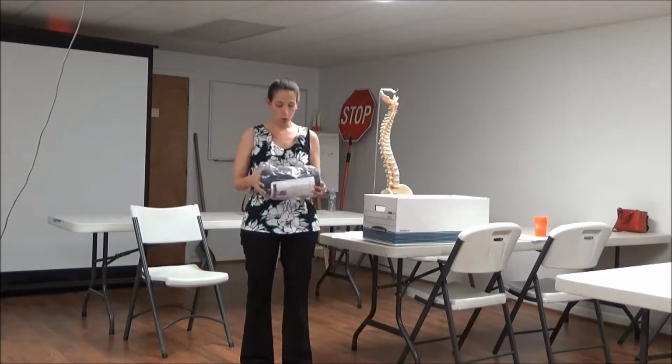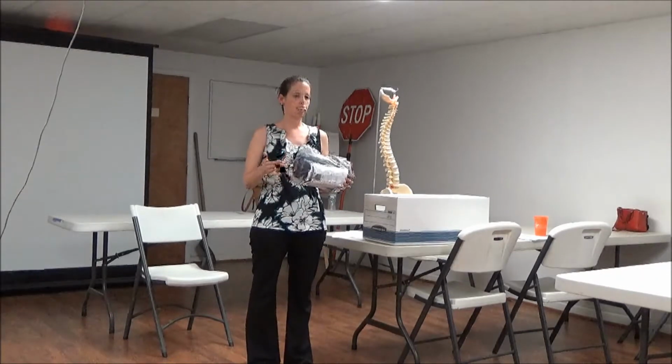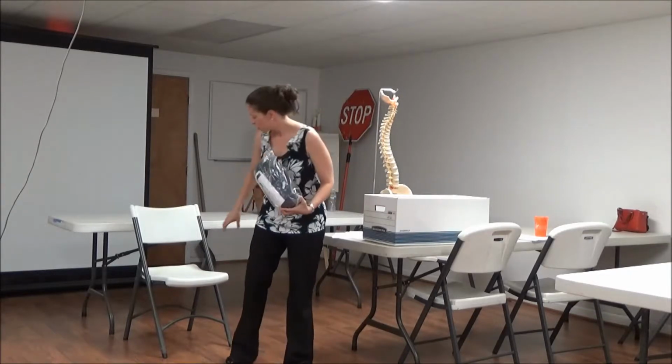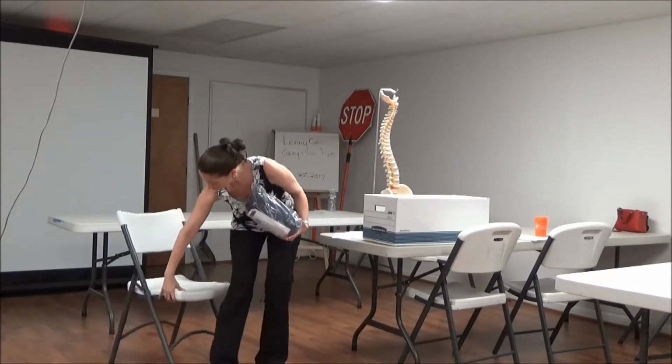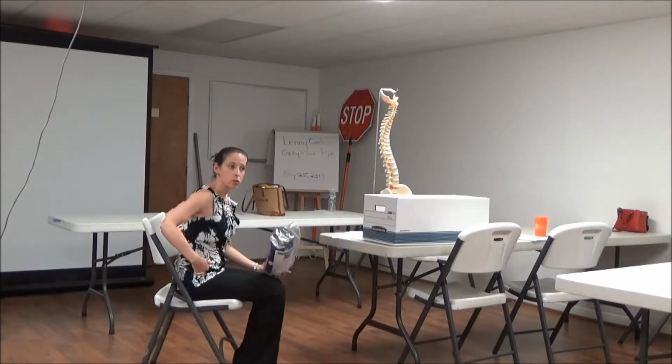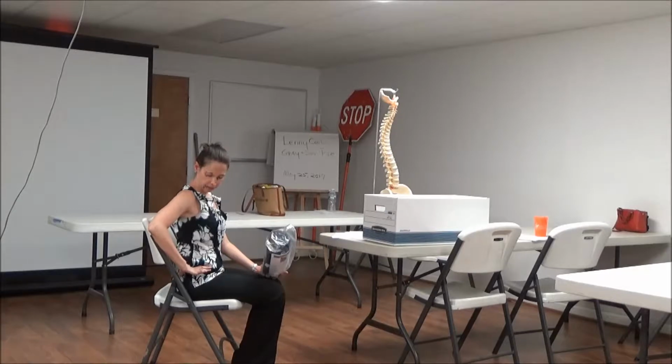So with lumbar support, what it is supposed to do is put your back in a better position when you are sitting. So if I am sitting, and I'll try to do a little bit of a side view so you guys can see and I can still look at you. When you sit, your back is flexed. It's just the natural mechanics of your spine. You can't get away from it.